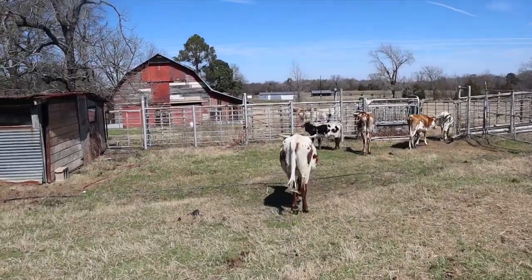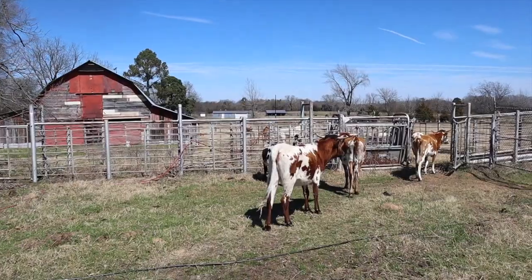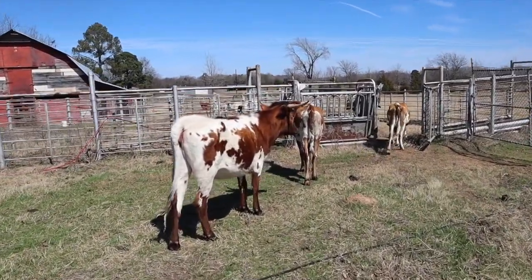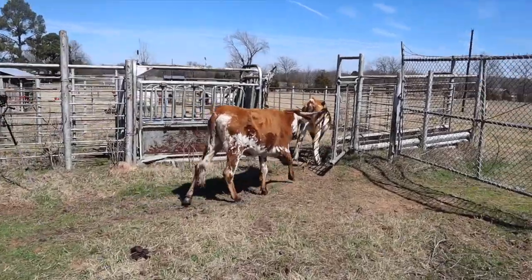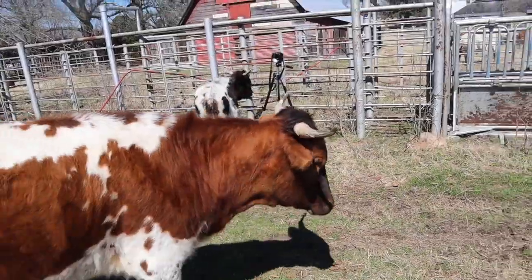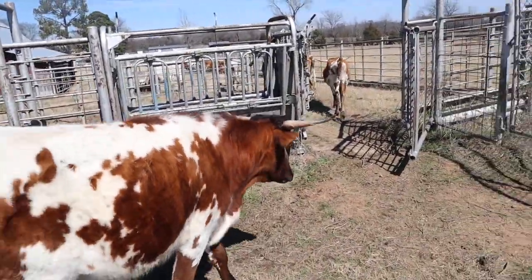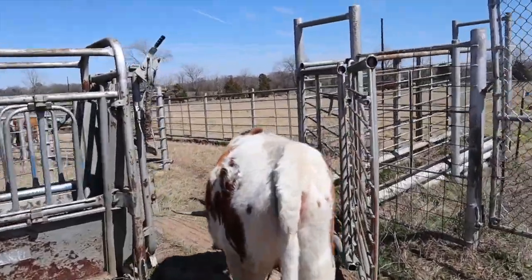I think his name's gonna be Bruno. Bruno or Bison or something like that, because he looks like a buffalo when you look at just his face. Actually, not a buffalo. There's no buffalo in the United States. It's only bison. Fun fact. You okay there? You mad? Okay. Great, they're gonna go in the corrals.